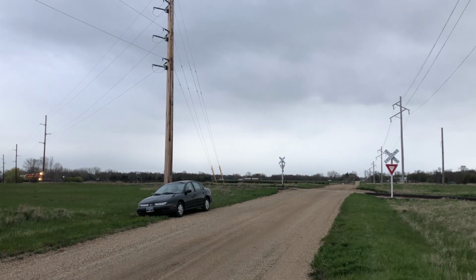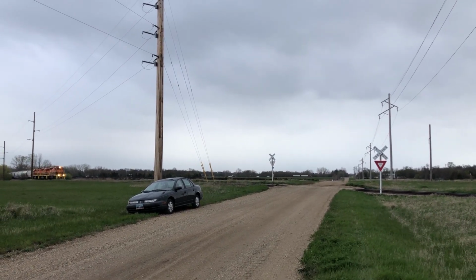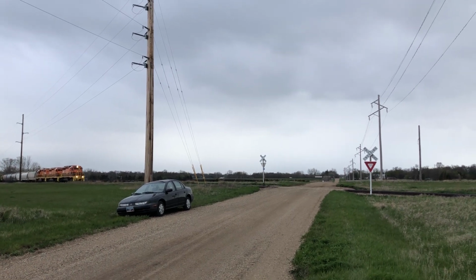Here I am west of Arlington. I went to a gravel road to get a more open shot. As usual, it was a very windy and overcast day.